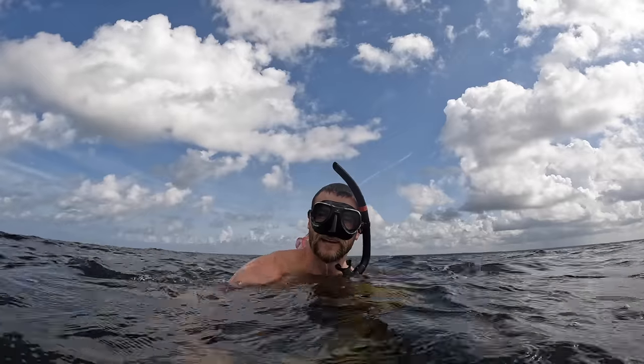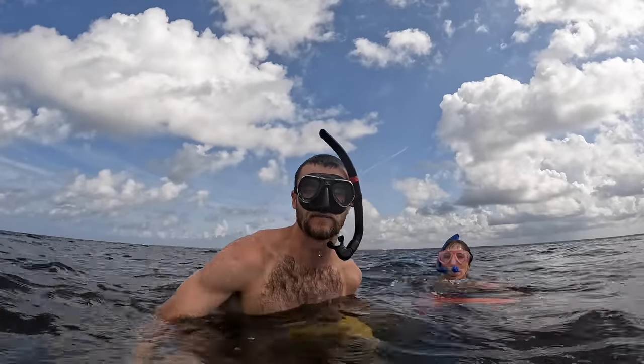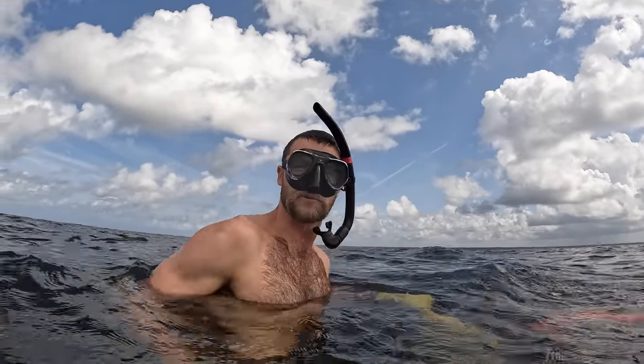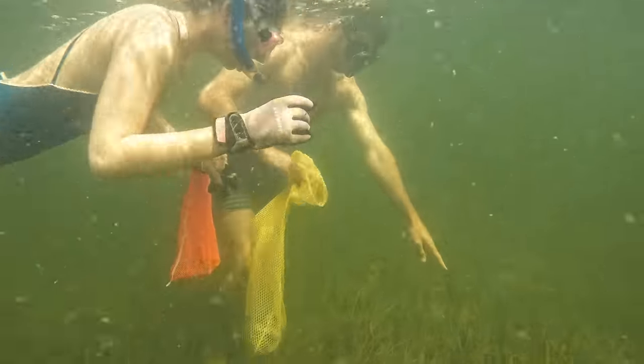Like a big flounder. It was hanging out there for a long time, and I thought I was gonna be able to put my hand under him, and I've never seen a fish swim faster. That was cool.